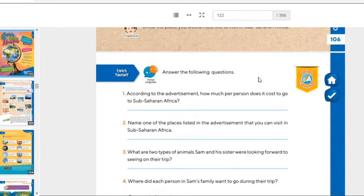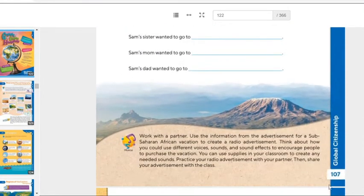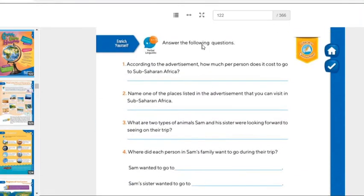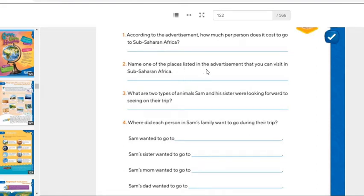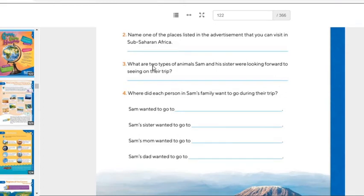Now that you finished this, we have some questions in page 107. It says here, question number 1. Answer the following questions. Number 1. According to the advertisement, how much per person does it cost to go to sub-Saharan Africa? So how much do I need to pay to go there, right? Question number 2. Name one of the places listed in the advertisement that you can visit in sub-Saharan Africa. So here you need to put one of the places you will visit in the trip. Question number 3. What are 2 types of animals Sam and his sister were looking forward to seeing on their trip?